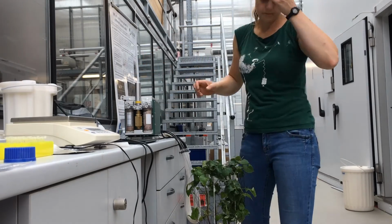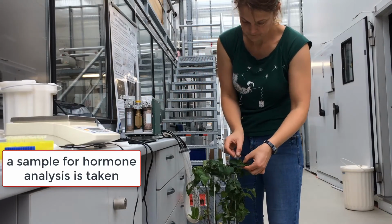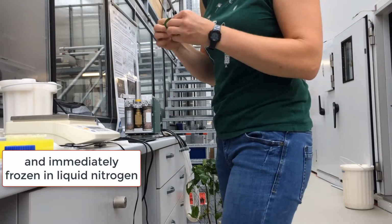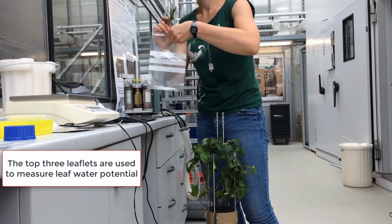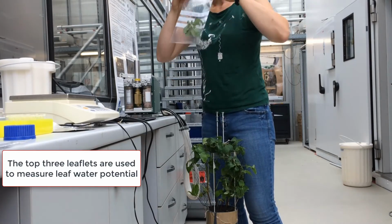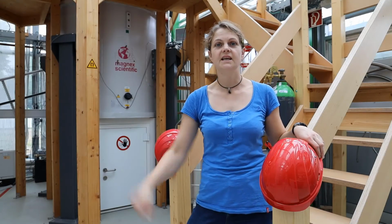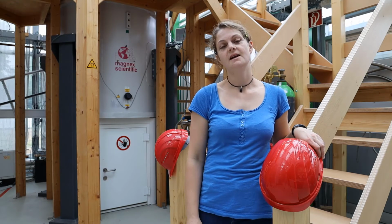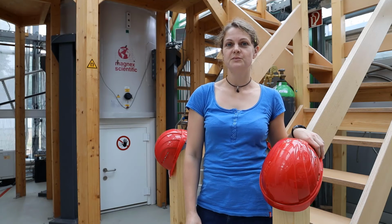This data helps us to estimate the stress status of the plant. In addition to that, it allows us to put the data we gained in the PoTuWa experiments into a wider context, because I collected similar data from potatoes in the field and in other controlled environment experiments. Taken together, these experiments provide a unique data set that allows me to understand a bit more about potato drought stress responses.